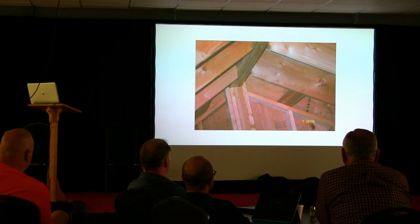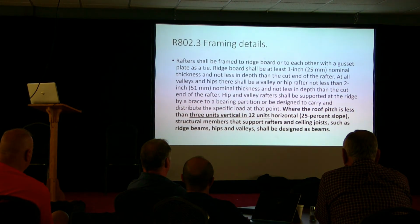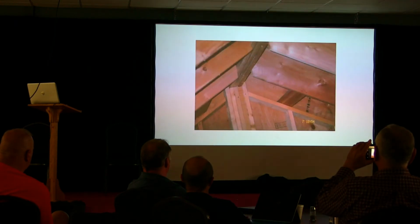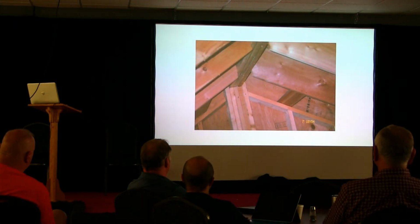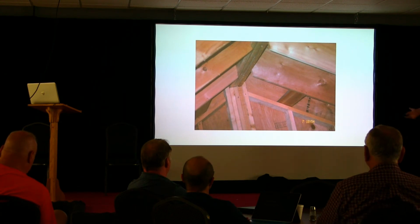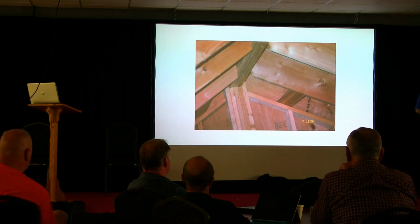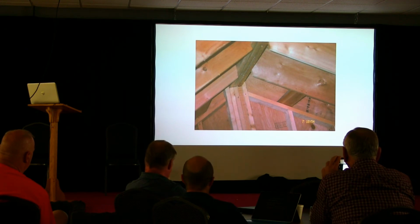Probably not a single top plate on that, but. And then where the roof is less than 3 in 12, it has to be a beam. So there you go. And now this one doesn't have to be a beam. They just opted to not have ceiling joists, and they just constructed it as a beam. But if you've got a single ridge board up there, either way, you still have to provide some backing for those cut edges of those rafters.